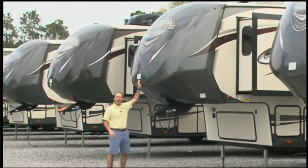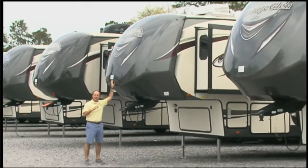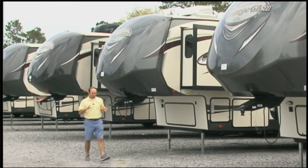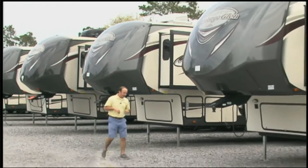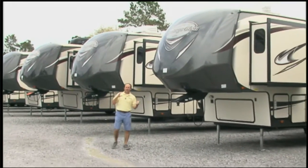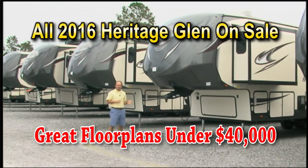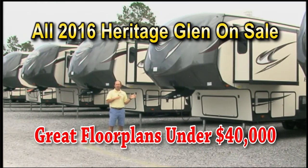This is actually a 2-bathroom model bunkhouse. It's been very popular with Heritage Glen. They were one of the first to do it. So the gist I'm trying to get across, and what I would keep in mind when I'm looking at the Heritage Glen, is you're going to have the best-selling floor plans in the industry at the best price.